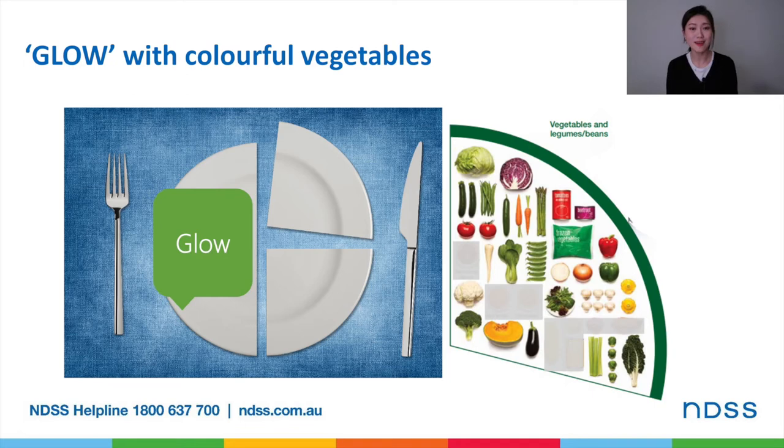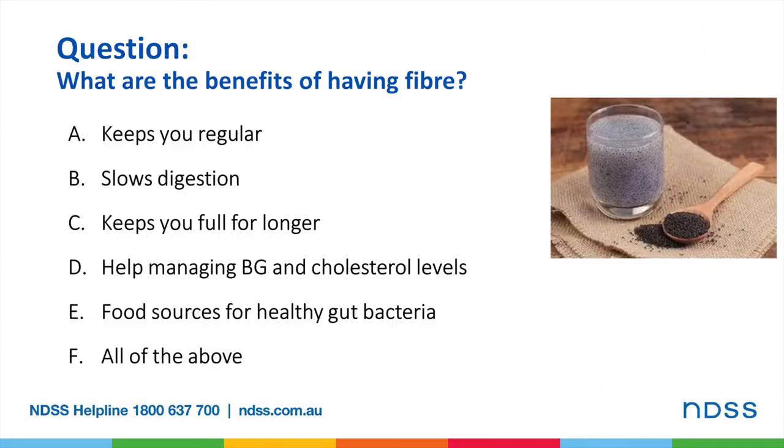We mentioned earlier that vegetables are really rich in fiber. So why do you think fiber is important for our body? Look at the slides. Here is another activity. What do you believe are the benefits of having fiber? A, keeps you regular. B, slows digestion. C, keeps you full for longer. D, helps manage blood glucose levels and cholesterol levels. E, food source of healthy gut bacteria. F, all of the above.